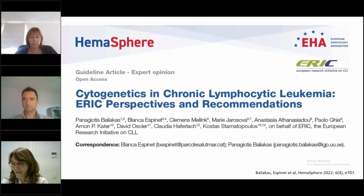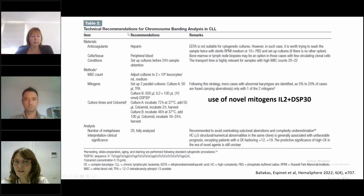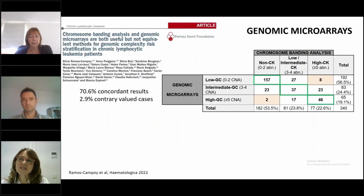Because of all the difficulties that we have experienced in the last years, within the ERIC group, the European Research Initiative on CLL, we wanted to review and to offer a guideline paper that was published this year in HemaSphere, in which we covered all these issues. And I want to stress here this table 2 with technical recommendations for chromosome banding analysis, in which we tried to collect all this information regarding techniques and some tricks, and also the analysis. It's very important to use novel mitogens that were described. These are not so novel now, because these were described in 2006, 2007, but not implemented in routine until later.